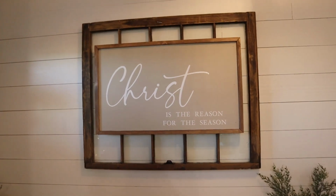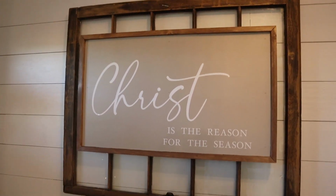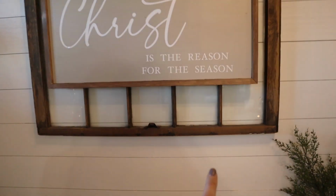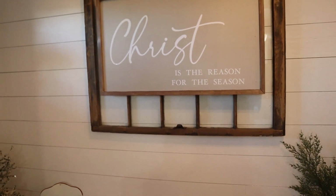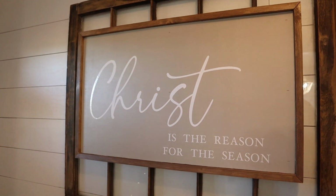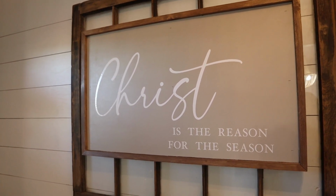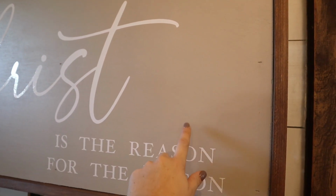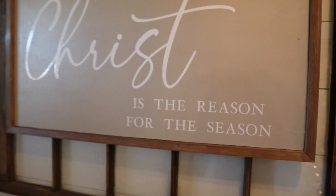I also have this little window pane sign, and the window pane is actually from my parents. They had it left over and I snatched it up. This sign I actually made in a video, so if you want to see how I made that, I will have that linked. But this color here is Fusion Mineral Paint and it is my favorite to work with.